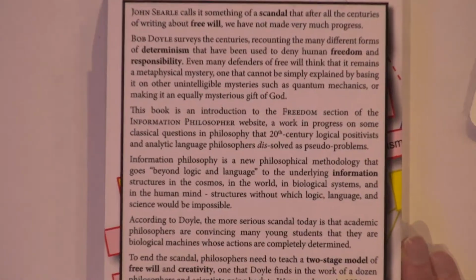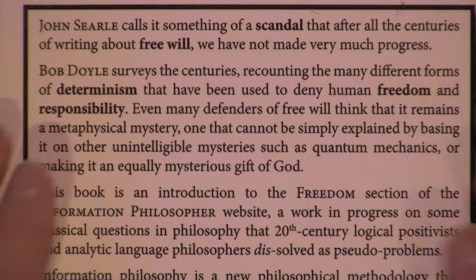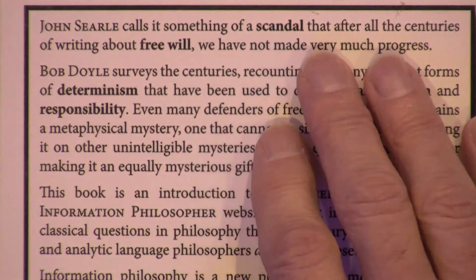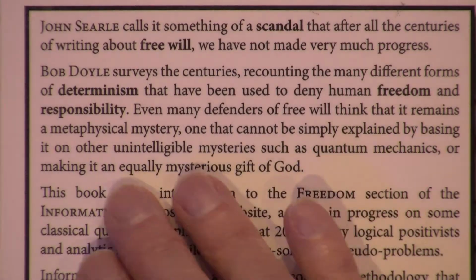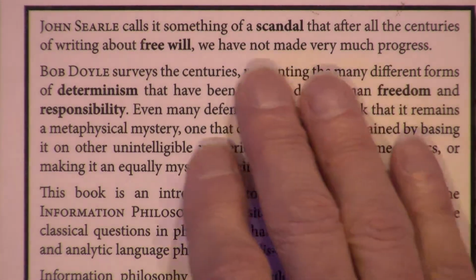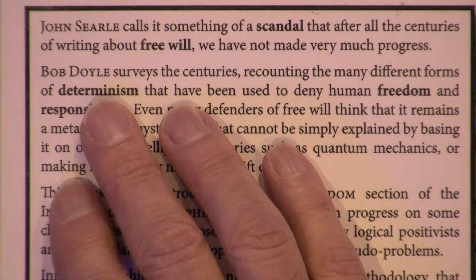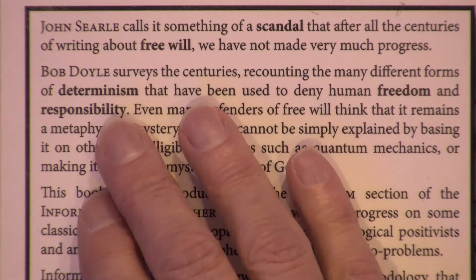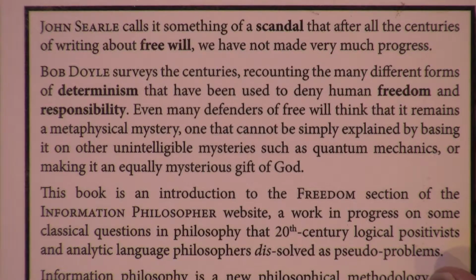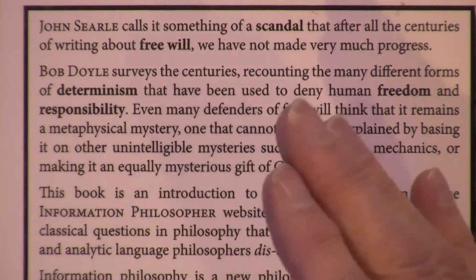One of those who also thought so was John Searle. His notion of it being a scandal was that after all the centuries of writing about free will, we have not made very much progress. And what I've done in this book, and initially on my website, is to look through all the centuries, recounting the different forms of determinism that were used to deny human freedom and responsibility. The idea of determinism is such an old idea because even the early Greeks thought there must be causal rules by which things happen.